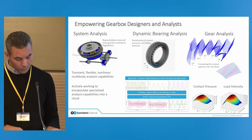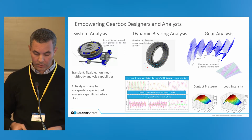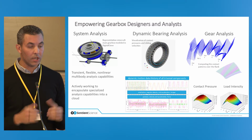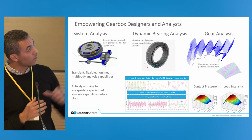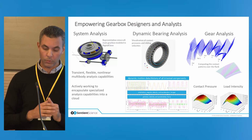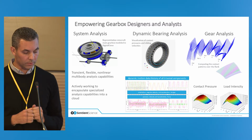On the right side, we show results of a detailed gear contact analysis. In the same way, such analysis produces visual representations of the contact pressure or the contact patterns. I think that's the plot on the top right. Contact patterns on the tooth flank, as well as plots of the contact pressure and the loading intensity distributions here.